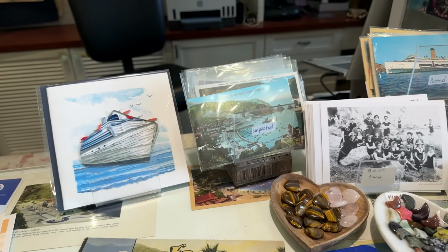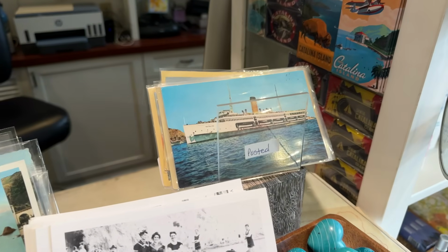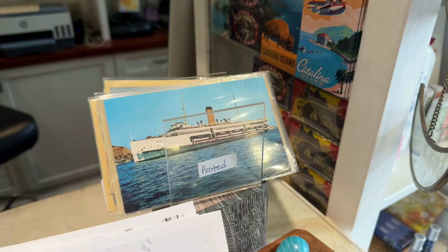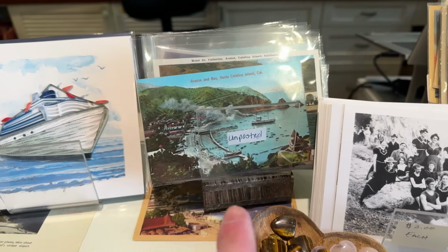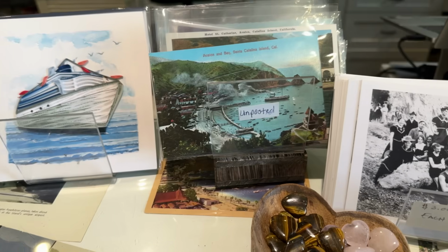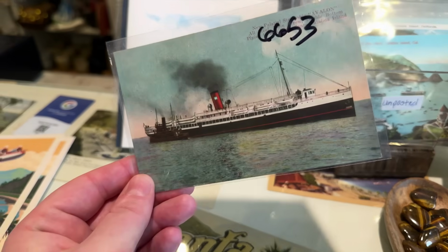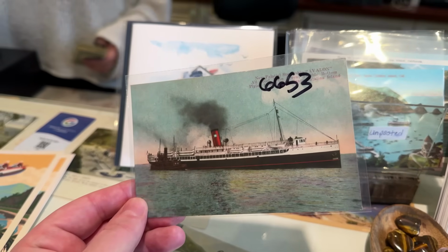While you were looking at that jewelry, I caught a glimpse over here of this postcard. Oh, my goodness. Look at that. As everyone knows, I love old steamships. So they have two sets here. They have posted and then they have unposted. Now, I prefer unposted ones. I went through all of these and look at this one that I found here. Oh, my goodness. So this is the SS Avalon, which is one of the ships from way back when.